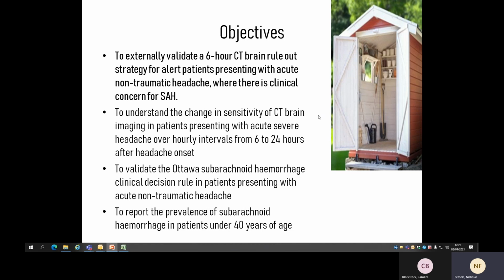Another aim is to understand the change in the sensitivity of CT imaging in patients in the window after 6 hours. The 6-hour number comes from some of the primary research from the radiology journals that suggests imaging within 6 hours of onset of symptoms. But there's not really any understanding of why sensitivity would deteriorate after 6 hours, and even whether or not it does. So we would also look to ascertain that, and also to report the prevalence of subarachnoid hemorrhage in patients under the age of 40.